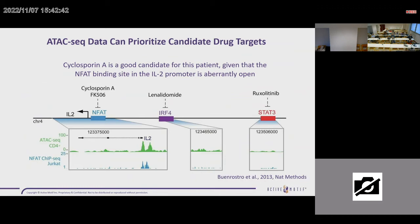So it's also a good idea when you are performing ATAC-seq to then focus on a specific locus and perform ChIP-qPCR instead of ChIP-seq. It can also increase your knowledge about all the molecular mechanisms.